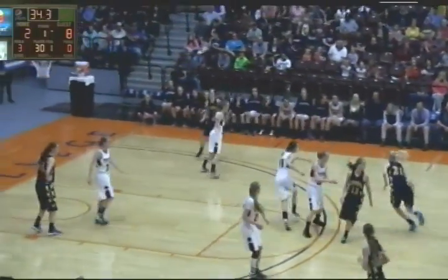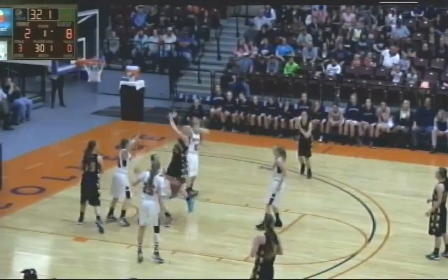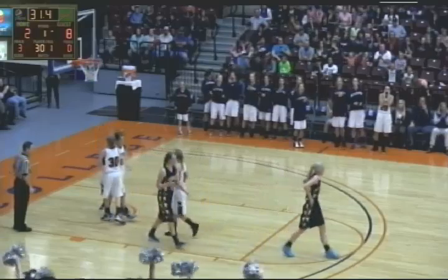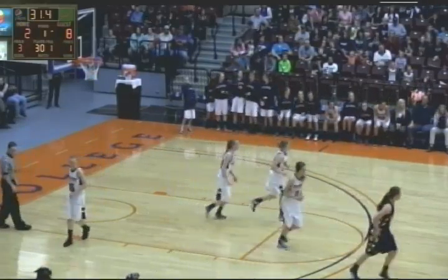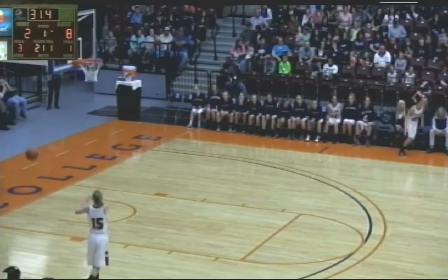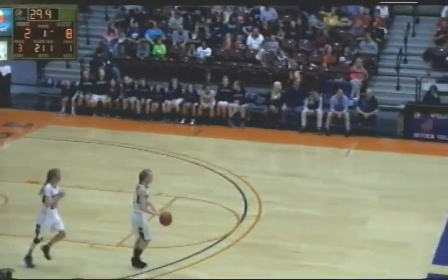Reber will have it, spins around, dumps it off to Lyman. Lyman at the elbow, drives in, and a whistle, offensive call. Lyman plowed over Morgan Johnson. She draws the charge. Good job, Morgan Johnson, moving her feet, staying in front of Lyman. And usually when you lower your shoulder like that, you're going to get that offensive call.